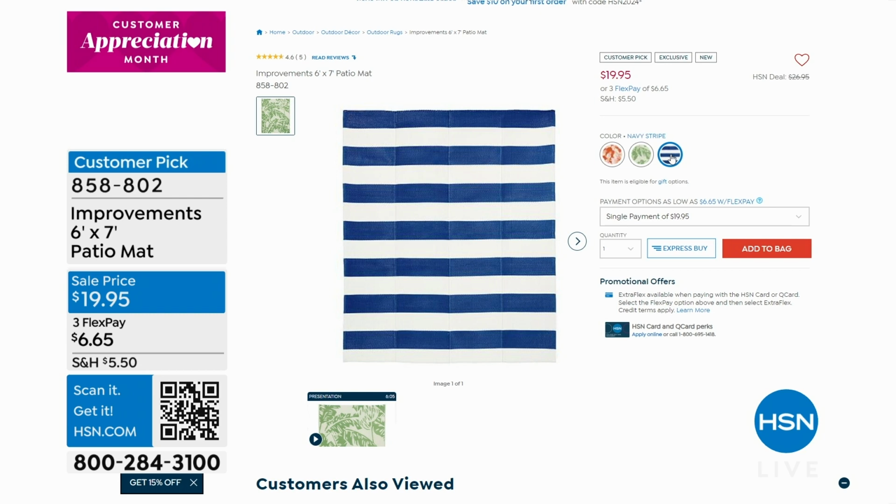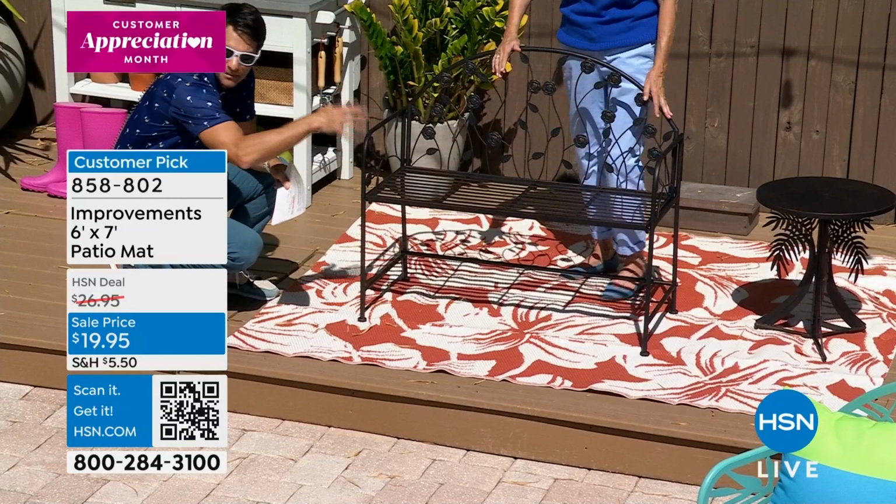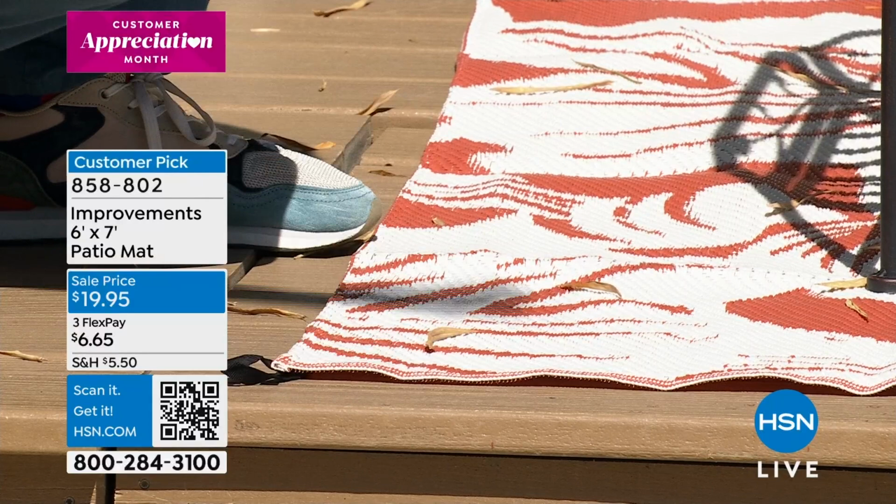And I believe it's on sale at a great price today. I think it's $20. Is it $20? It's $20. That's crazy. It's awesome. Right now, listen, even if you're not picking up the bench or the side table, you want to define your space outside. You can have something to take with you to the beach, take with you to the park, that you can just spray down. Look, you're just going to wipe this down, spray it down. You can anchor it down. It comes with a little bag you can carry it with. You've got a couple of great patterns to choose from right there.